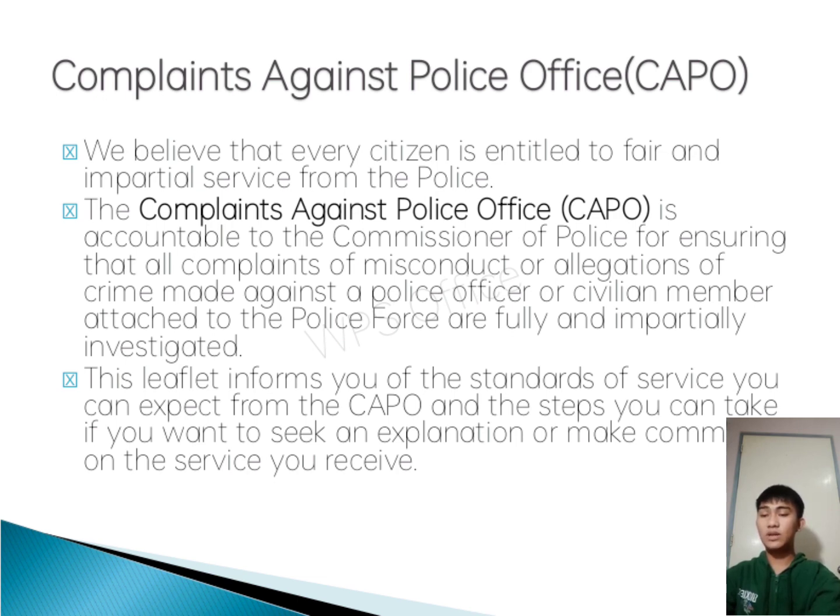The leaflet informs you of the standards of service you can expect from the CAPO, and the steps you can take if you want to seek an explanation or make comments on the service you receive.